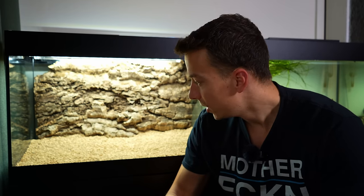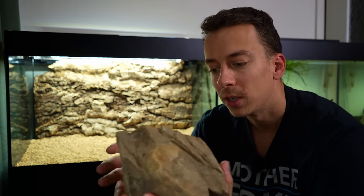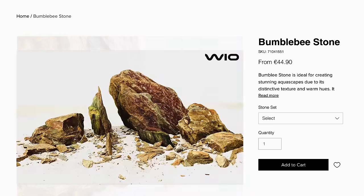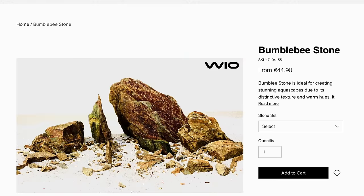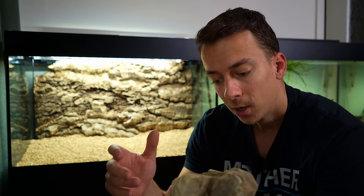So that's the first substrate layer in, it's looking really good. So I'm thinking to now move on to the bigger rocks. Got them right here. And Rio calls these bumblebee rocks. So they're really creative with their names. I just checked the website and this rock is inert and doesn't affect the water parameters. So that's very good. Really happy about that. So I'm just gonna play around with the rocks a little bit and see if we can come up with something that looks nice. And then we can move on with the rest.